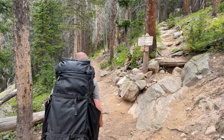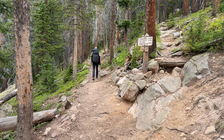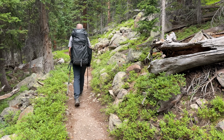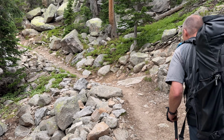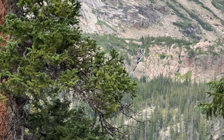Our trail then passes another intersection that heads steeply upward. We now have just under 2 miles left to go. As we head upward, you'll begin to hear the sound of a roaring waterfall far across the valley. There are a few spots along the way where there's a break in the trees and you can get a good view of both the upper and lower falls.